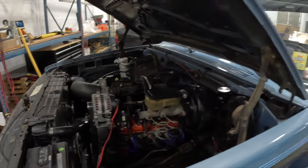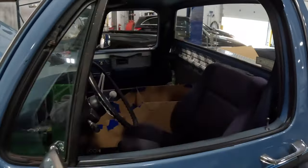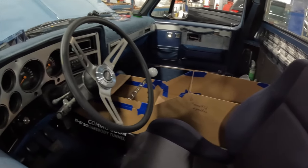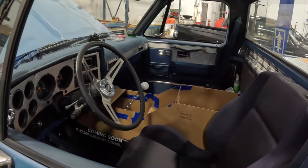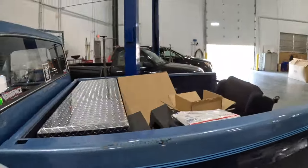And this is who you're going to send an email to or call to ask, hey, this part isn't fitting right or something like that. You're talking to a car guy, a truck guy. Exactly. You're not talking to a bean counter with a BMW. No offense to any BMW drivers. You're talking to Huck about your truck part. This is his truck. So we know what we're talking about. We know what we're doing.